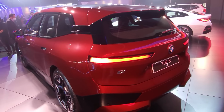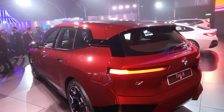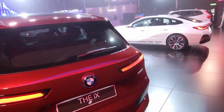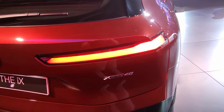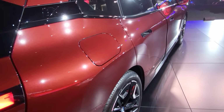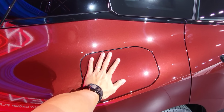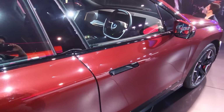Alright, so what's the size of this? I would say it feels like a lower riding X5 size vehicle. Okay, it's certainly bigger than the X3. Okay, so there's a 40, but there's no i. That's the interesting bit. xDrive 40. Oh, this cover is huge. It's huge. Twice the footprint of my palm. And I have a palm that can hold a basketball.